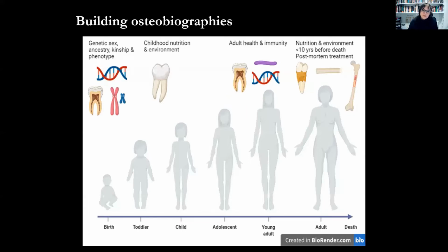So it's really important to be thinking about using these people almost as ambassadors for their culture. And it wasn't actually their choice. So there's a lot to think about, but on a basic level, I think an osteobiography is just so incredibly important to tell a more accurate side of history.